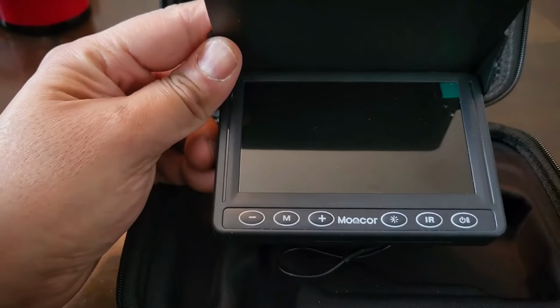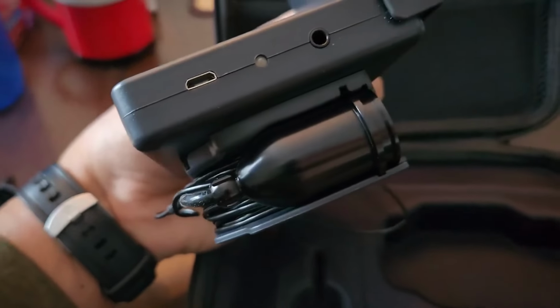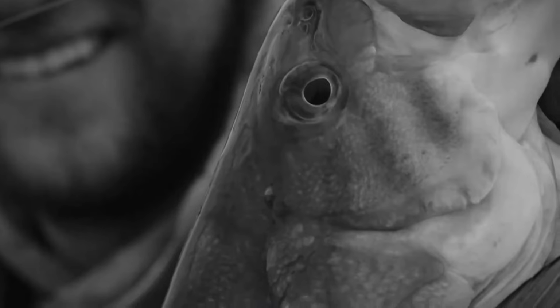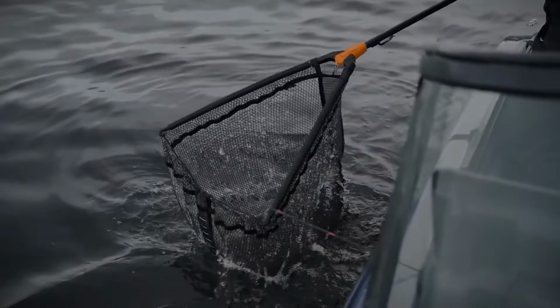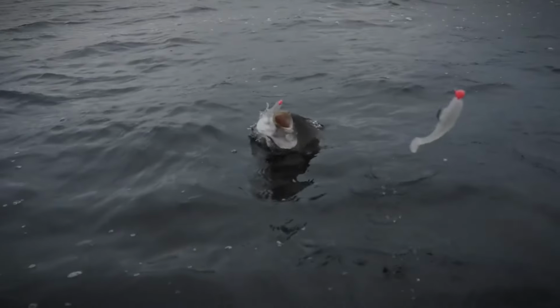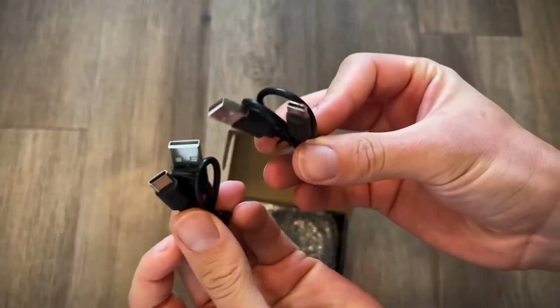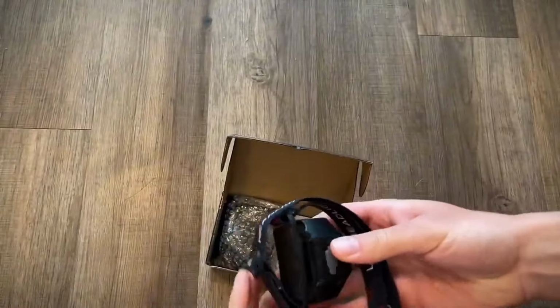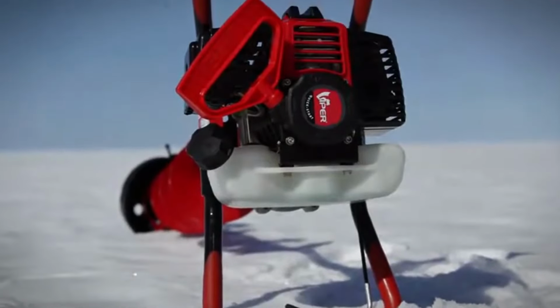Ever wondered how you can level up your fishing game with the latest and coolest gadgets? Whether you're a seasoned angler or just starting out, the right gear can make a world of difference. Imagine having tools that not only enhance your fishing experience but also make it easier, more efficient, and a lot more fun. In today's video, we'll dive into some of the most innovative fishing gadgets that every angler should know about. From high-tech cameras to versatile toolkits, get ready to discover gear that could change the way you fish forever.